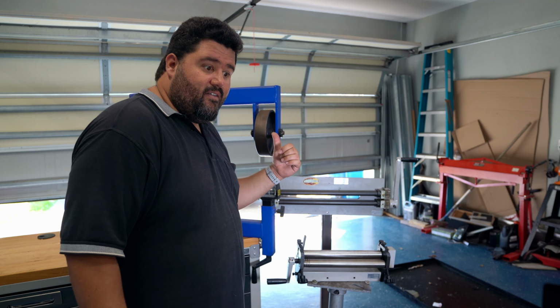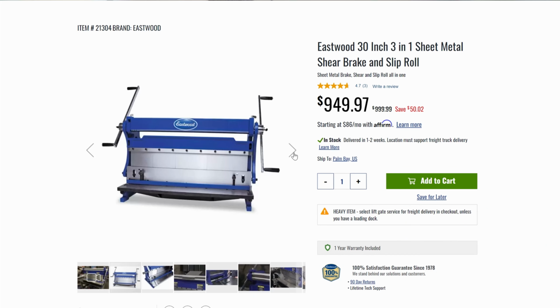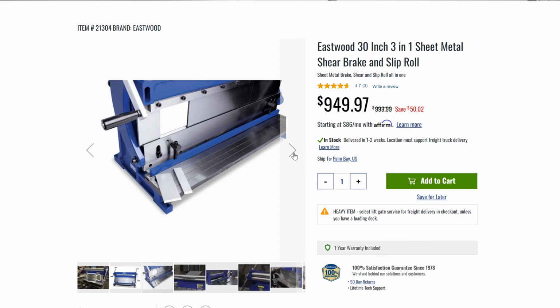These aren't exactly the ones I wanted. I really wanted a 30-inch slip roll shear set that I saw from Eastwood. That's what I had been eyeing for a long time, but this actually works out better because I don't have the room to put any of that in here.